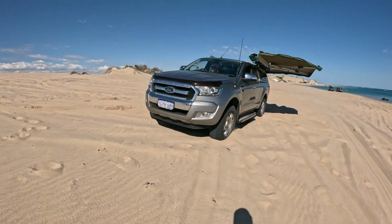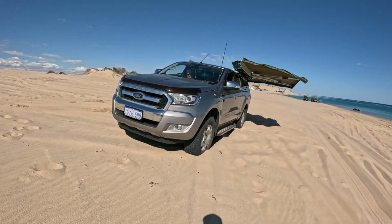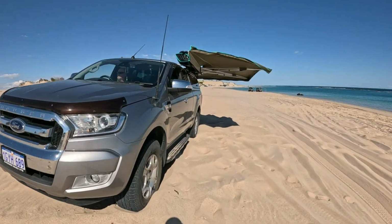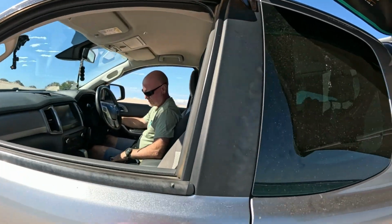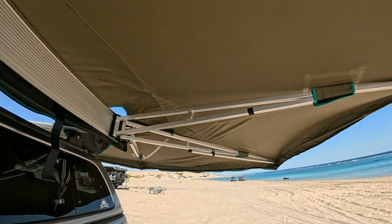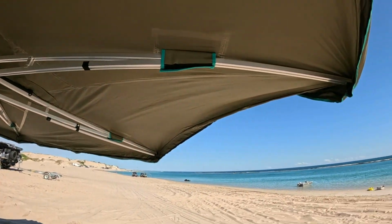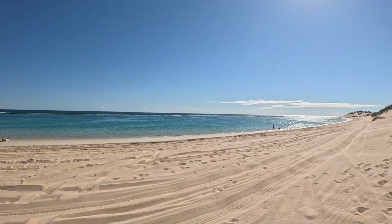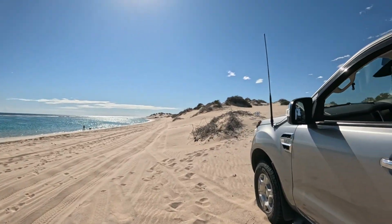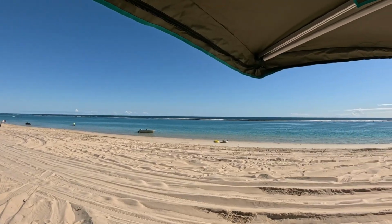Yeah, that's better. Perfect. And the awning stayed up and didn't even move, solid as a rock. And there's the view. Couldn't quite make it up to that hill. Let's go retrieve those chairs.